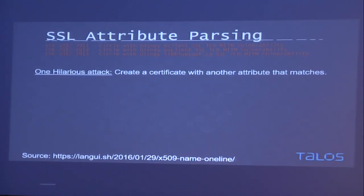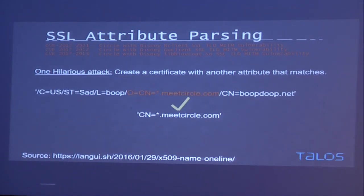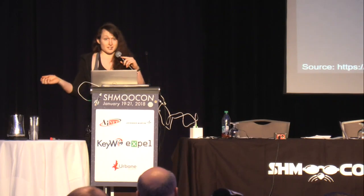And this one, actually, I will say, didn't work, which made me kind of sad because I thought it was really cool. I found a source for it. If you're more interested in the original bug, there was a bug in MongoDB that had the same exact issue. But regardless, the issue is, what if I have an organization that is equal to cn equals star.meatcircle.com? There's no limitation on my organizational attribute. It's just another string. So if I managed to do that, I could get strstr to match it. Easy peasy. I just have a forged cert that lets me man in the middle of the SSL traffic now.